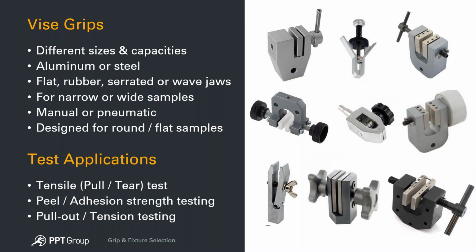However, instead of the self-tightening jaws, this relies a little bit on the operator to tighten, either using the double action or the single lever. And these can accommodate different types of test applications. So these will come in different sizes and capacities. Whether they're steel or aluminum will depend on the type of sample being tested.